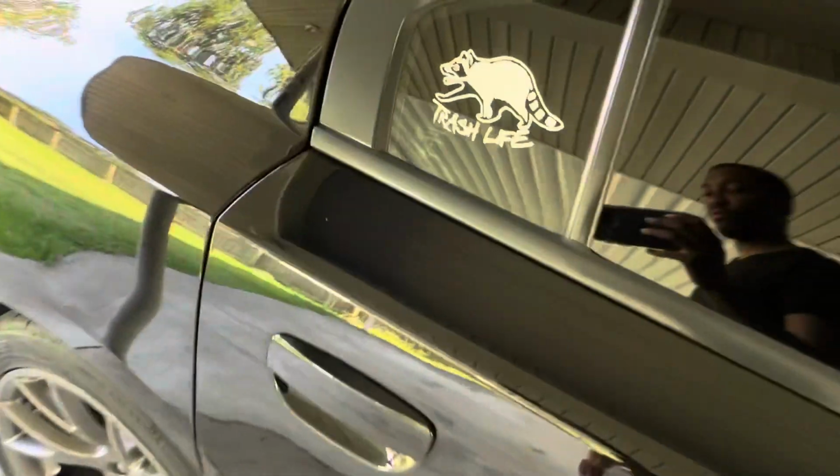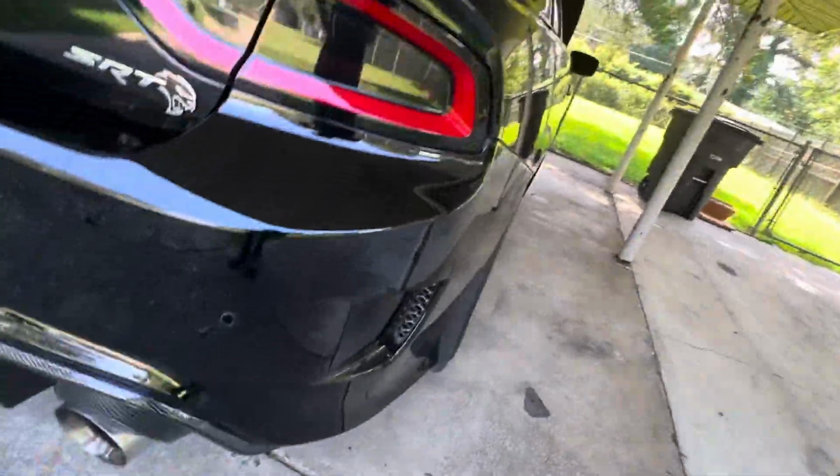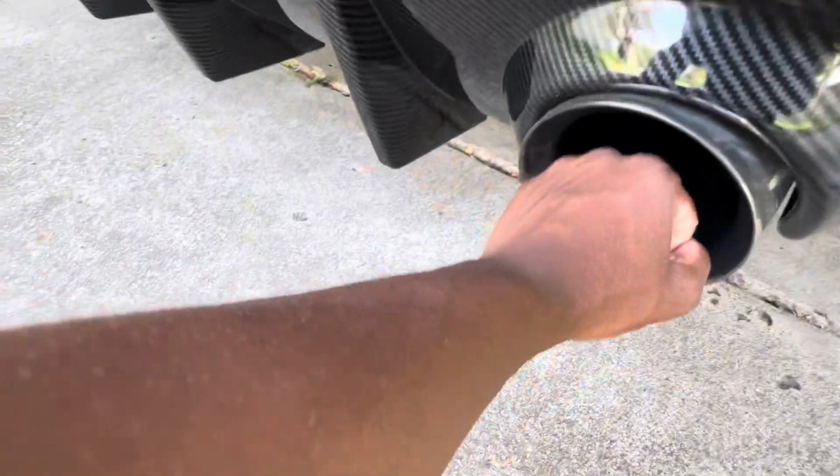All that stuff. Typically, all the cars that you buy modified, nine times out of 10, they've been used and abused, right? This car here had the mufflers on. I took the mufflers off because it was too quiet. But other than that, that's all that's really done. So I got some 5-inch carbon exhaust tips. They're so damn big, my fist can go in. I'm not gonna touch it because it's hot, and I was just on it. But man, it's nice, man.